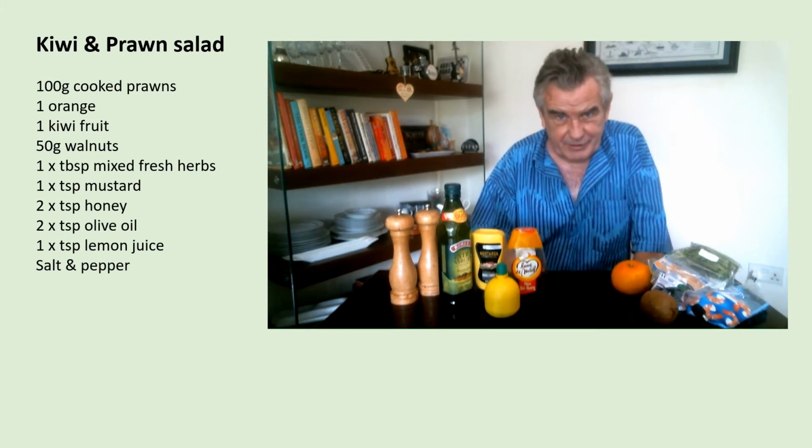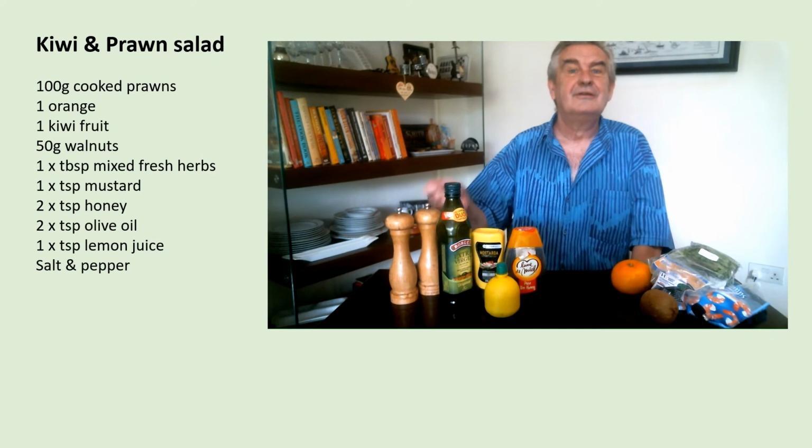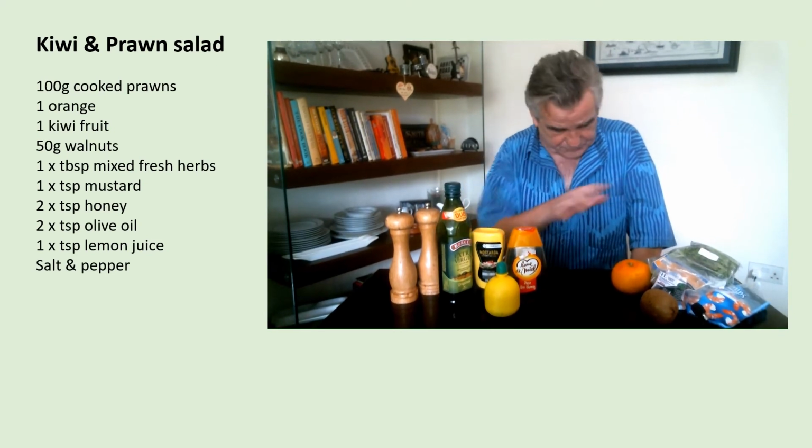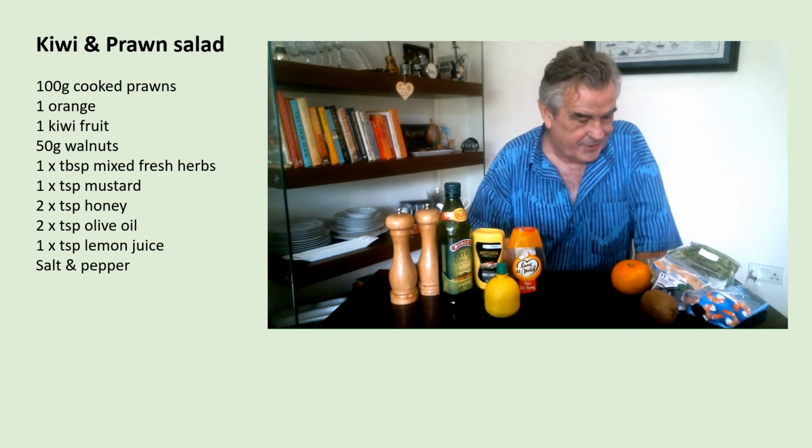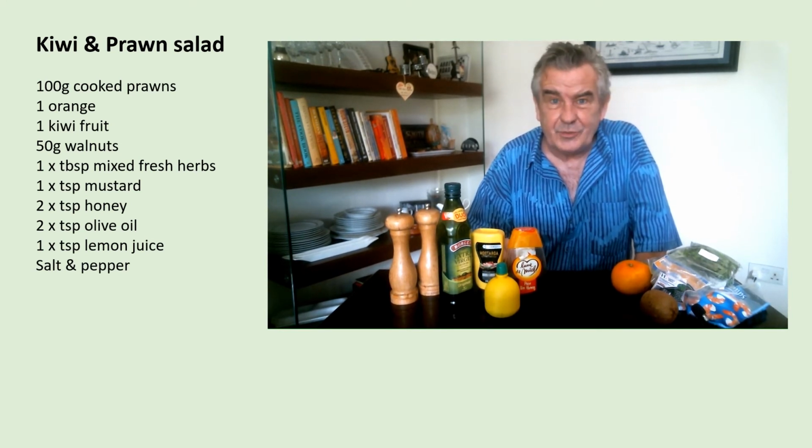Then shortly before you're ready to serve, not too far in advance, pour your honey and mustard dressing over your kiwi, prawn, orange, nuts and herbs. And there we have a kiwi and prawn salad.